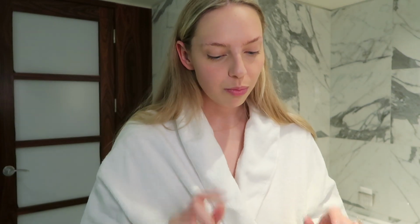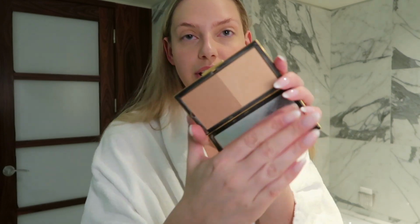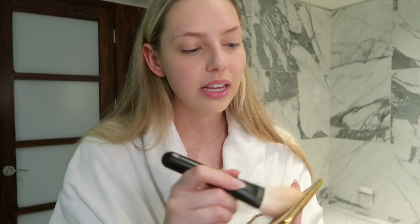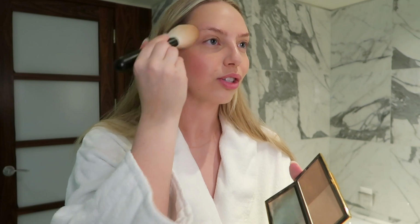So I think I'm gonna do bronzer next, and my absolute favorite bronzer of all time is the Victoria Beckham. This is the matte bronzing brick in the shade 1. It doesn't matter if I'm fair or have a bit of a tan. I find this so perfect. The tone of it is cool and natural. It still warms up the complexion, but makes a great contouring.